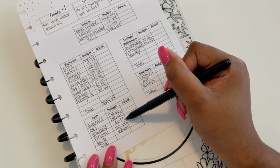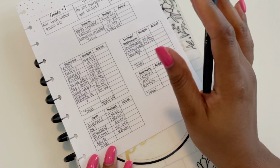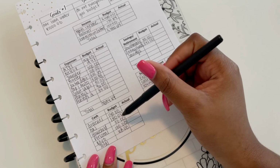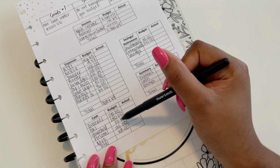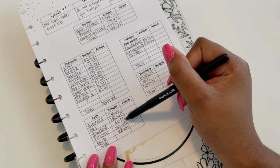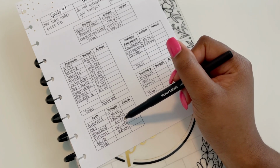For household, I budgeted $30. This is actually a lot lower than I would want to budget. However, if I get more income, I will boost this up because I do need to go and buy some household items and I don't want to have to overspend. So I will probably boost this up, but currently I am budgeting $30.